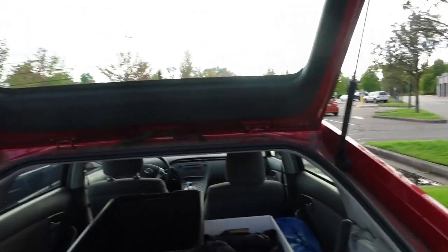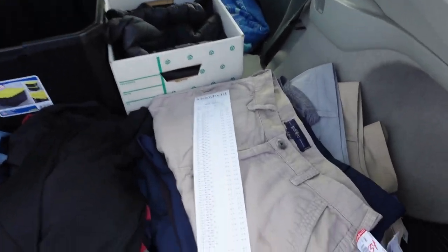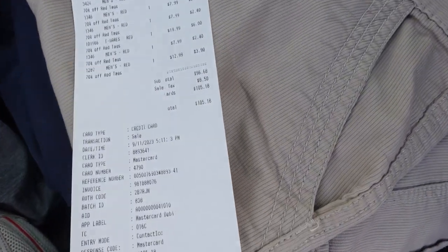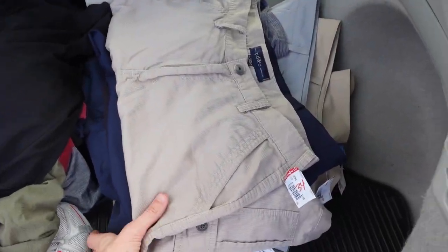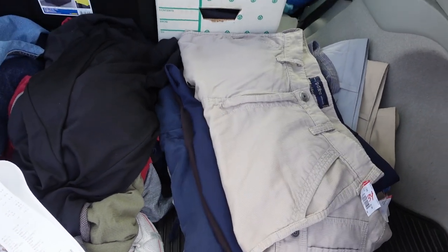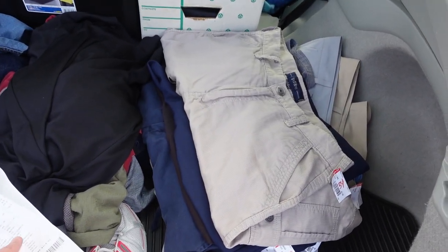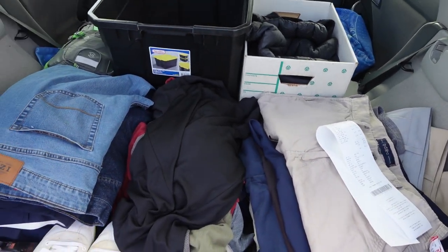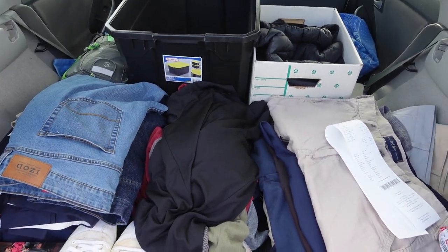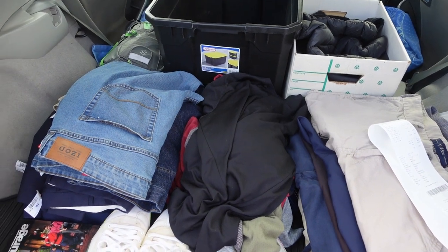This will be all going into my store, menschoice.info. So there's the total spent, $105.18. Got a whole stack of dress shorts here. One tip I have for you, as the seasons end, you can usually pick up out-of-season stuff. So as we switch from summer to fall, those shorts come in and you can find them out there.